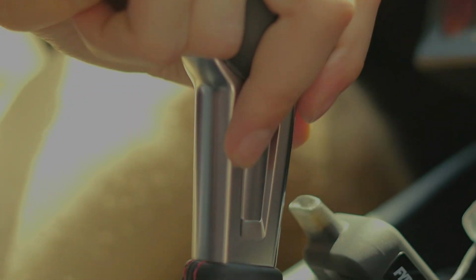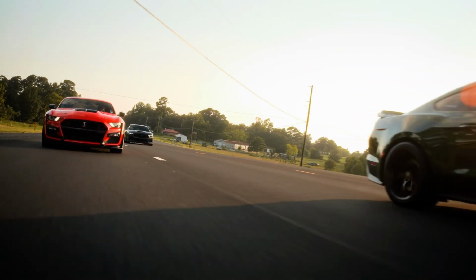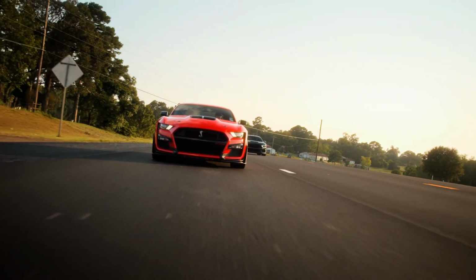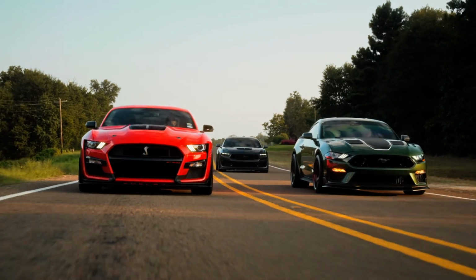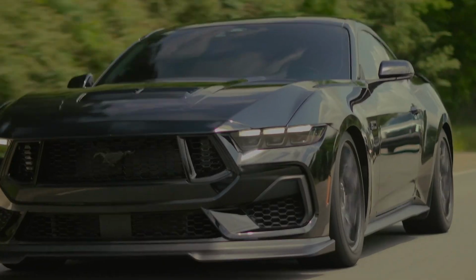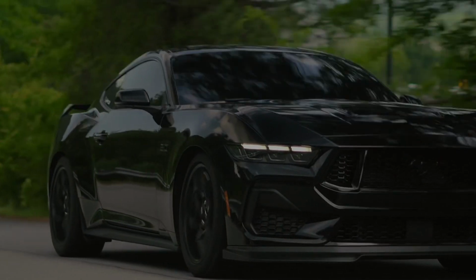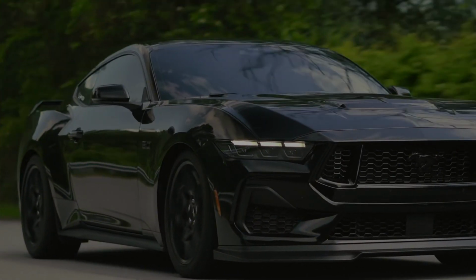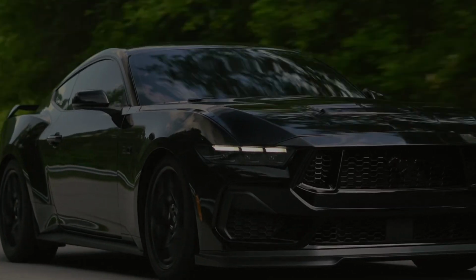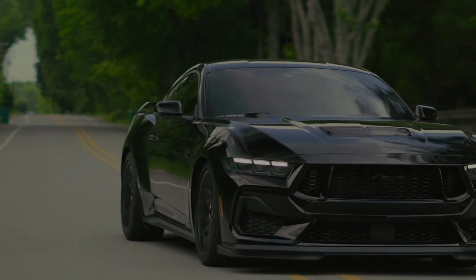Anyways, inside, the new digital gauge cluster is fully customizable, letting you switch between classic dials, modern layouts, or even a Fox body style retro dash. It's paired with a 13.2-inch touchscreen running Sync 4, bringing wireless Apple CarPlay and Android Auto with a clean, driver-focused design. The Mustang GT is arguably the best value performance car on sale today.